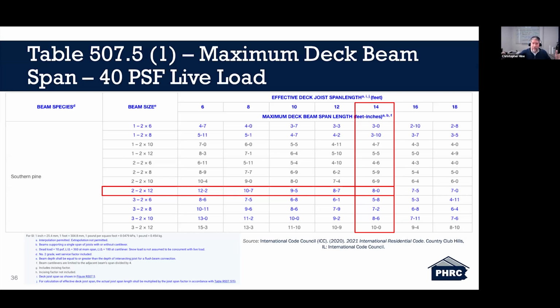Remember, we're 20 feet wide here, right? So if we're looking at our effective joist span length, we were at 14 feet. Now, there's a footnote that we're going to look at here in a little bit, but we were at 14 feet, right? That was our span. And the intent here is to limit the number of posts required. So if we did 14 feet and we jumped up to a double 2x12 as opposed to a double 2x10 that would match the joist, we are able to have a beam span length of 8 feet, right?